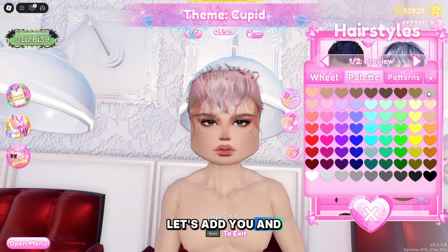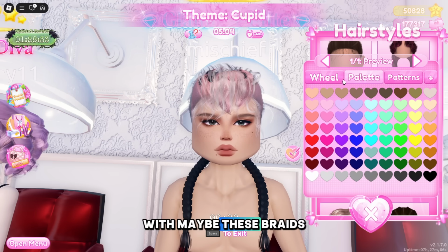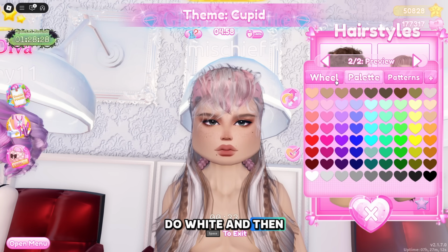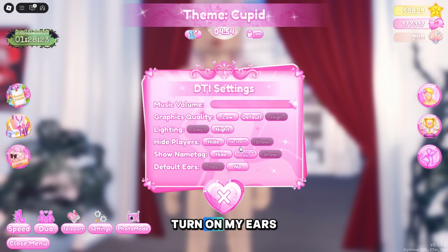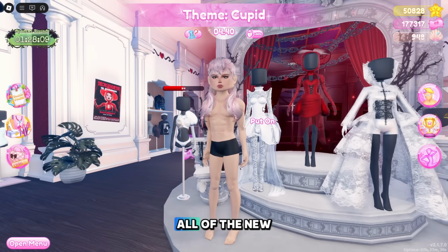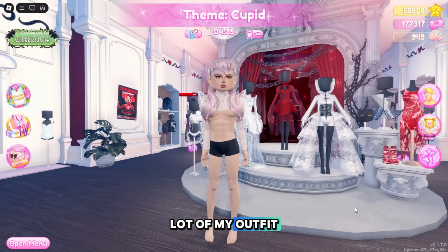Let's add you, and we'll do white and then pink and white for you with maybe these braids as well. And then we can also add you and do white and then pink. And I need to turn on my ears. I guess this is okay. I don't really know. We can use all of the new Lady Gaga stuff, so that's probably what a lot of my outfit is going to be.